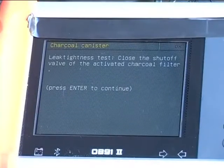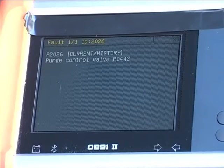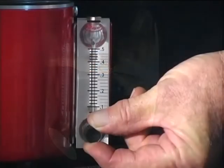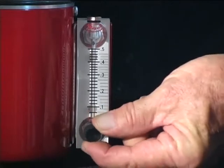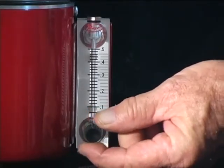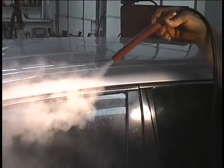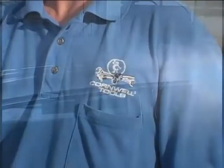Lean codes, drivability issues, EVAP codes, and many other repair opportunities can now be fixed in a fraction of the time it took before. A tool once reserved for the big dealerships is now being used by service facilities and national chains across the country, aggressively competing for the profitable diagnostic repairs made fast and simple with smoke machines.